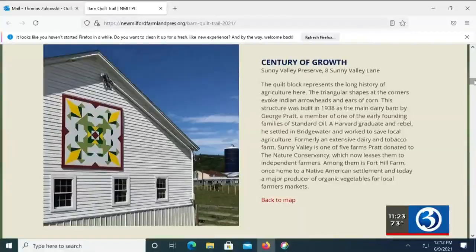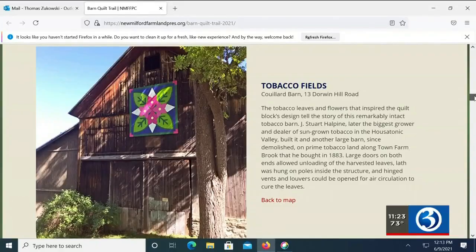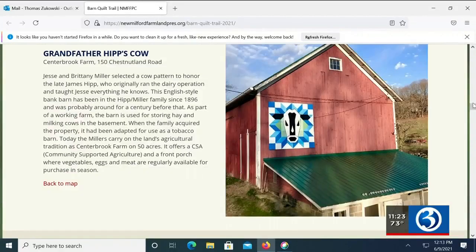Different barns around the town are adorned with large, colorful quilt blocks. They do look like they resemble quilt squares, only they're on a PVC, a weather-resistant board that's permanently affixed to the barns. A total of 19 barns make up the quilt trail now. You can easily see them from town roads. You just can drive by.